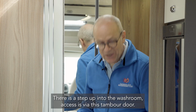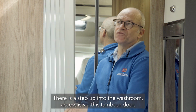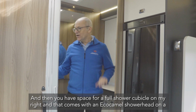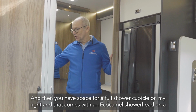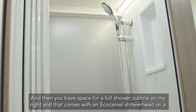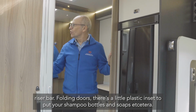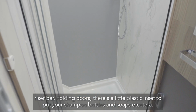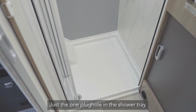So there's a step up into the washroom here. Access is via this tambour door. And then you have space for a full shower cubicle over on my right. And that comes with an Eco Camel shower head on a riser bar, folding doors. There's a little plastic inset to put your shampoo bottles and soaps, etc. Just the 1 plug hole in the shower tray.